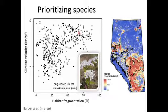One of these species I'll pick on is long-leaved bluets, Houstonia longifolia. A rare species in Alberta, it only occurs in about 20 locations. It occurs in an area of high habitat fragmentation and high climate velocities, making it quite vulnerable to future climate change.